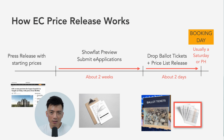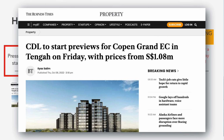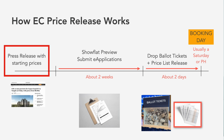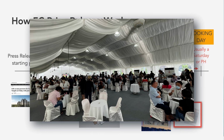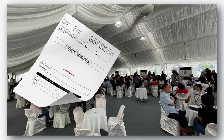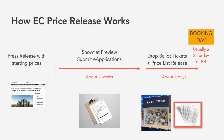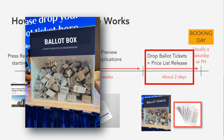So let's zoom in more specifically to what happens before, during, and after that preview period. 1 or 2 days before the preview commences, there will typically be a press release in which the developer will announce the starting prices per unit category for units at the project. The preview itself typically runs for about 2 weeks, and this is the time where interested buyers will head down to the show flat to submit the applications to indicate their interest to make a purchase. At the end of that preview period, application submission will be cut off, and buyers who have submitted an application will be invited back to the show flat to drop a ballot ticket into the ballot box.